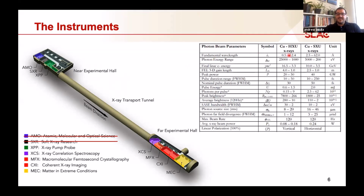The fundamental properties of the FEL: it used to go from 1 keV, or a couple hundred eV, up to about 12.5 keV. We actually now have two undulators, one going from about 1 keV up to 25 keV, and the other one going from about 2 keV to 5 keV. It is still a 120 hertz machine for the moment. I'll get into that after the break, of how it's not going to be that anymore.